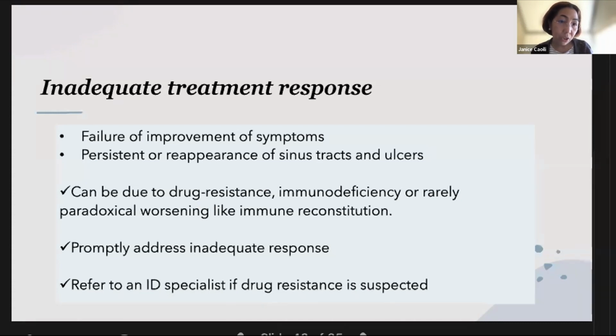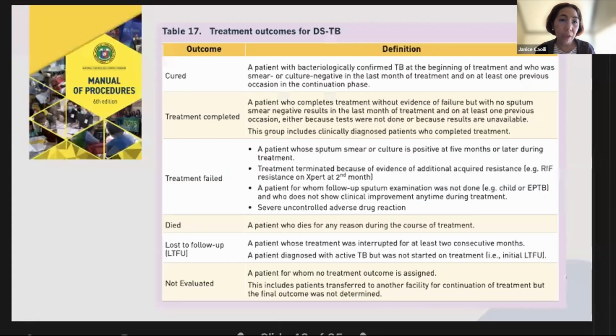So you don't stop anti-TB treatment. No, you don't stop also your anti-TB drugs, no, when you have immune reconstitution. You just need to support the patient, no, throughout the process para ma-reassure mo lang siya na, magre-resolve din yan. Okay, so promptly address inadequate response and you refer to an ID specialist, no, if drug resistance is suspected. We are always happy to help you.